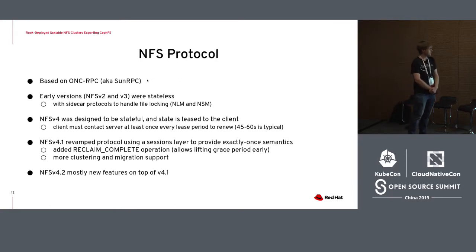So why this is difficult to put multiple NFS servers in front of the Ceph file system in an active-active fashion is because of the NFS clients now having state. In particular, in NFS v4, the clients are now given leases similar to CephFS capabilities, which allow them to read or write to files or hold locks. And the clients must now contact the NFS server during a lease period between 45 and 60 seconds. This had a few problems, mainly around failover of clients.